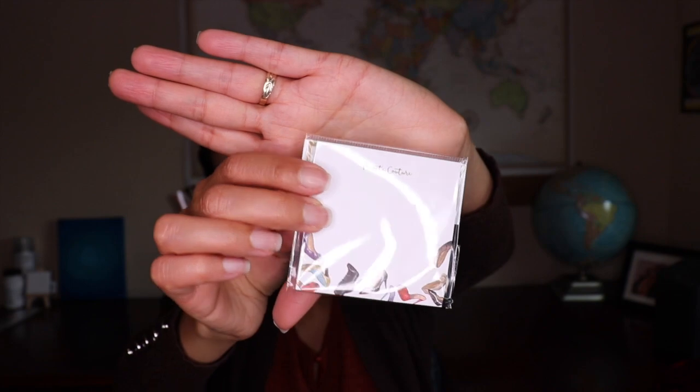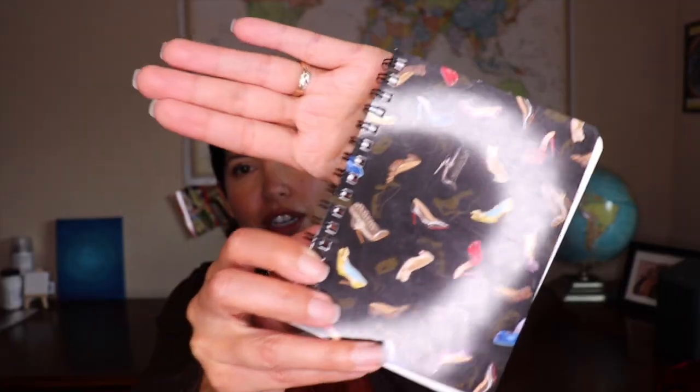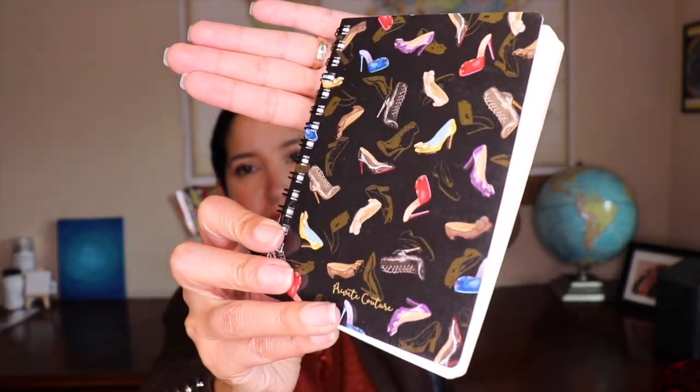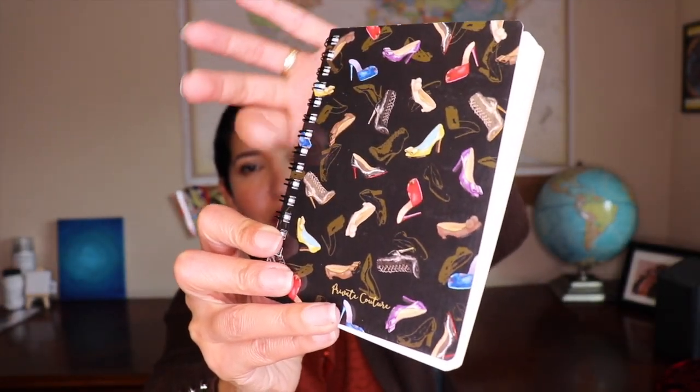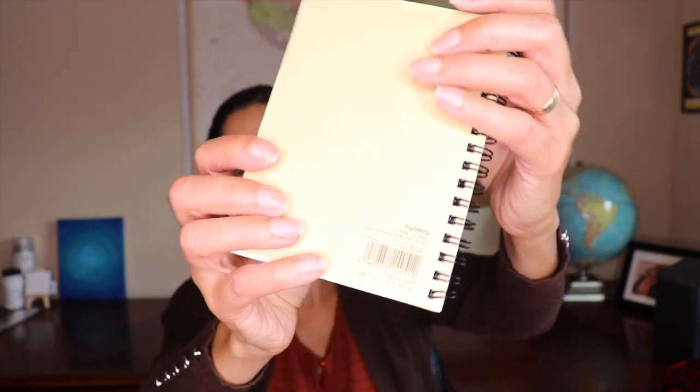And then here's some more sticky notes that match the other notebook that I showed you last time, which has this same design, it's just a different style. I think my ring light is making a really bad reflection on this, but I just thought all of these little high heels on it was really cute. And then in the back it says made in Japan. And it's just lined paper, which I really like.